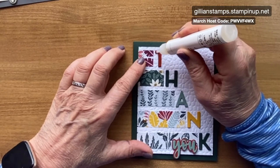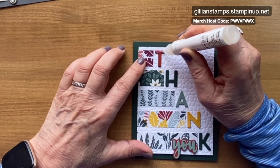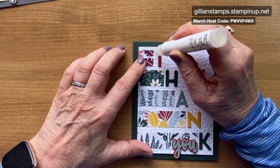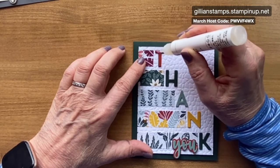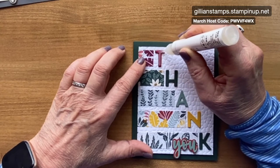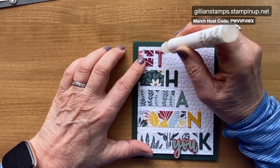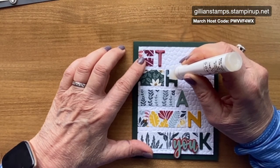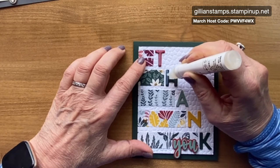It's very viscous. Is that the right word? Viscous. So it won't run off the edge of your letter. You just squeeze it out and it goes on kind of cloudy. And then as it dries, it turns clear.